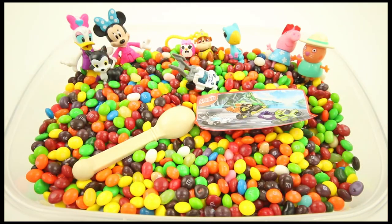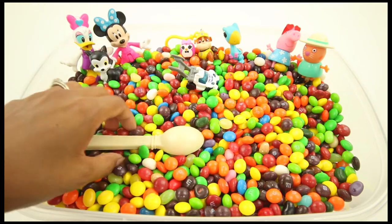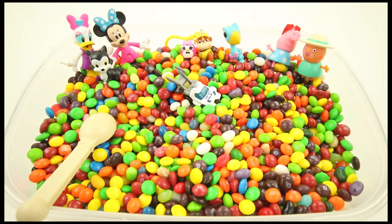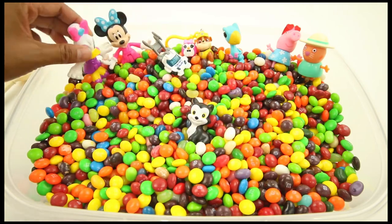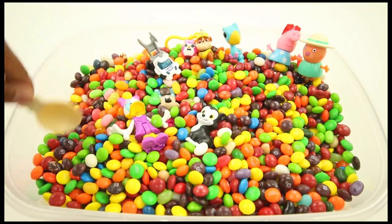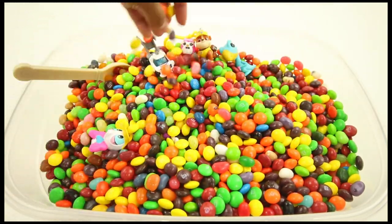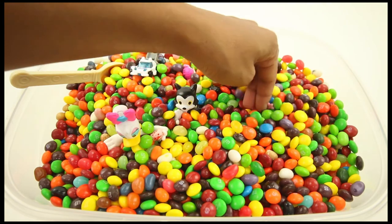Oh, guys, let's get this moved away. And maybe you guys can play in here. Guys, would you like to play in all these candies? Let's put you here and let's try to cover you up with all these colorful candies. There we go. Maybe I'll just use my hands. Oh, there. And now, bedtime in the candy. And the surprises. Oh, there's Figaro. There he is.